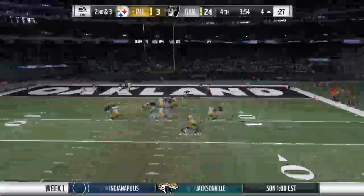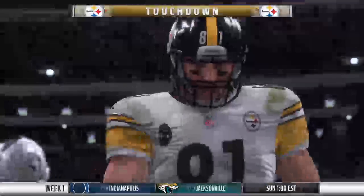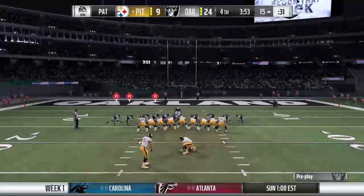On 2nd down, here's Roethlisberger. And caught in the end zone. Touchdown, Steelers. Jesse James from 4 yards out. And the Steelers are able to cut into that deficit.